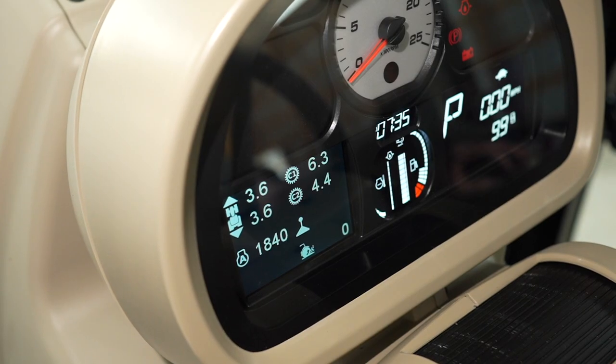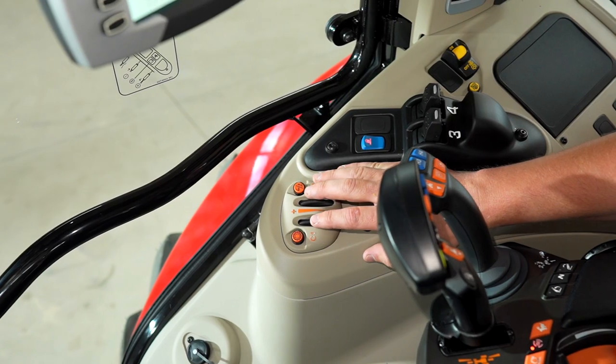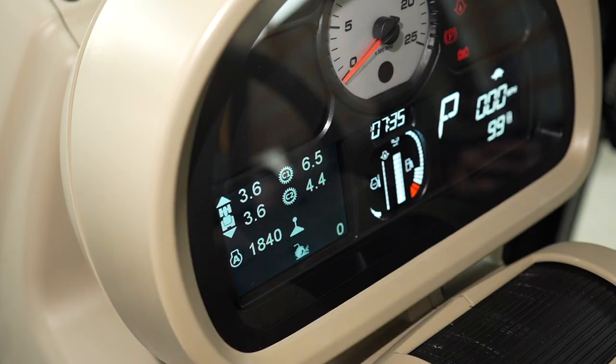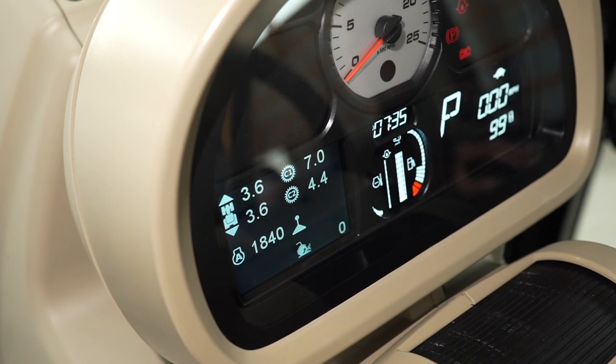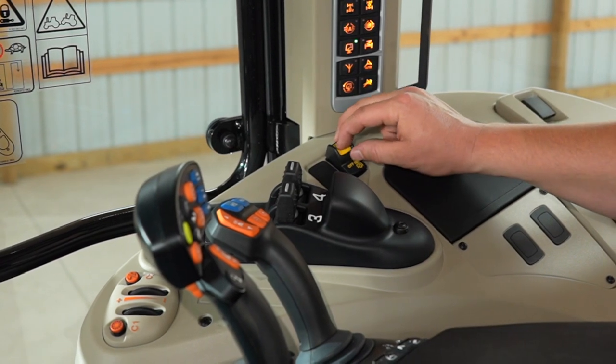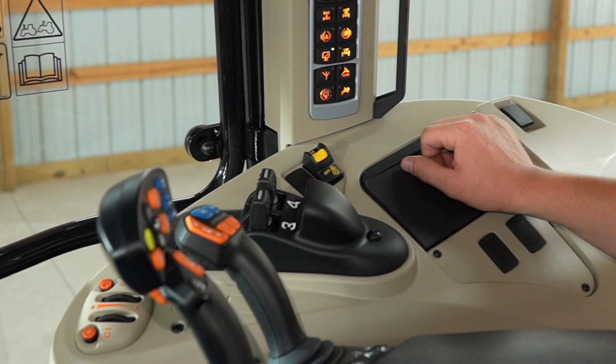So let's say, for example, I wanted to adjust my C1 or cruise speed 1 to 7 miles per hour. I'd simply roll the dial up to 7 miles per hour. This is our PTO switch. We simply press forward to turn the PTO on, push it back to turn it off.